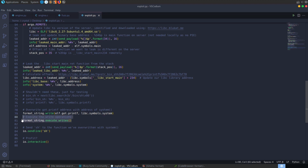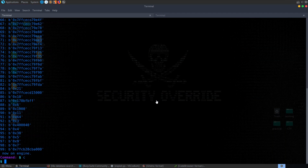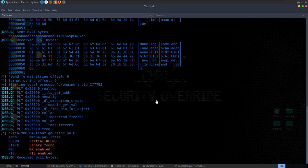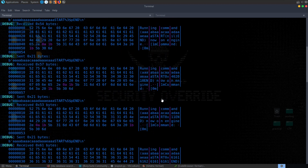We want to execute that write, and once that overwrite occurs, we're going to send sh to the command line because it's going to then run system sh, or you could put in /bin/sh there. And then we want to hopefully drop into an interactive shell. Okay, so let's try that out. I'm going to run it first of all locally, python exploit. See, it runs through locally. Let me just scroll up here to show.